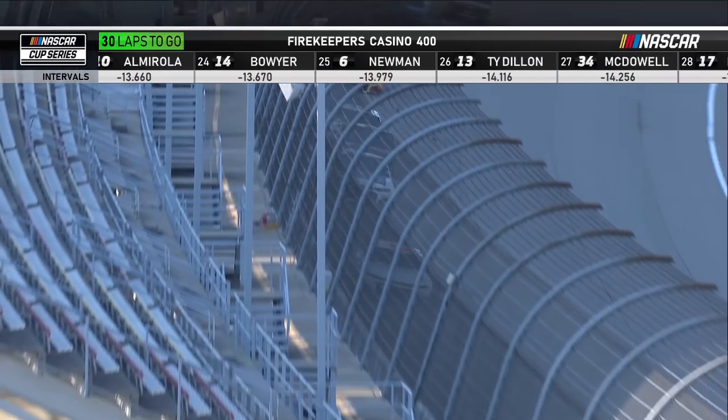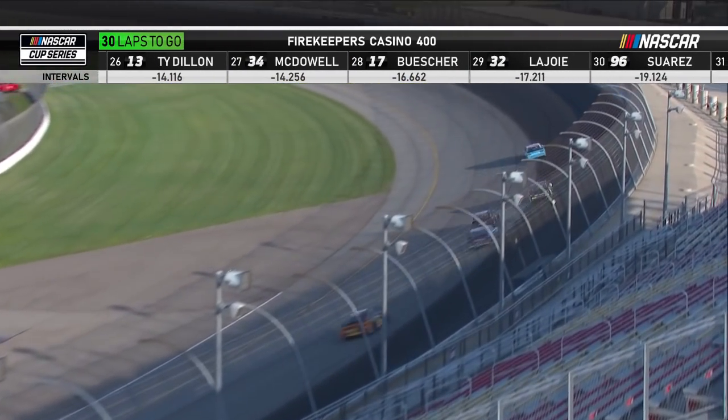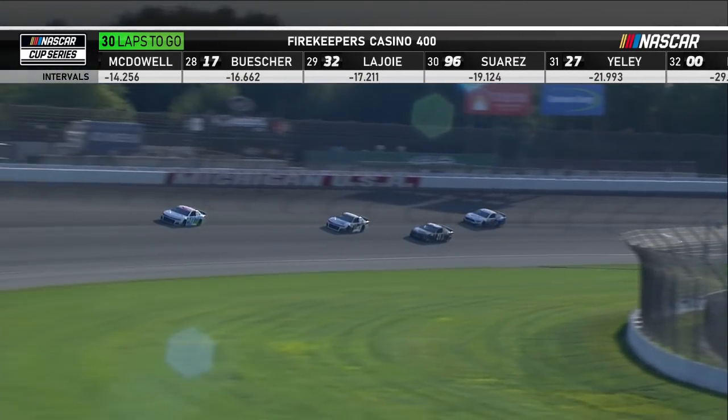Well, Clint Bowyer, we saw him back there. See him on the very bottom at the very back of the screen. He was running top 5, top 6 a little bit ago, early in the race, and now he's back here.